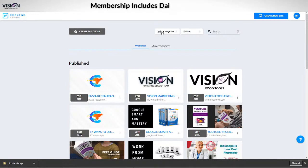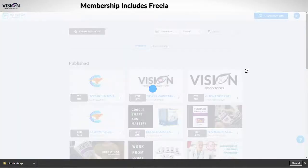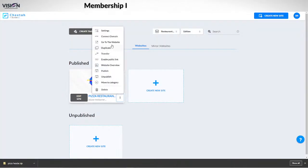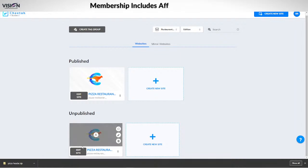All right, now that's easy for me to find because I can just go to categories, I go to restaurant templates when I get a client and figure out which template am I going to use for them. Now, when I do that, I'm just literally restaurant templates. You'll see that this pizza shop is the only one that shows up. Now what I'm going to do is just duplicate. So now I have two websites. Here's the one that's unpublished.